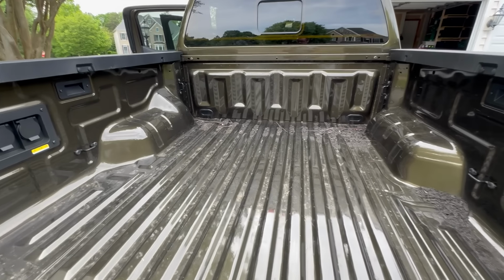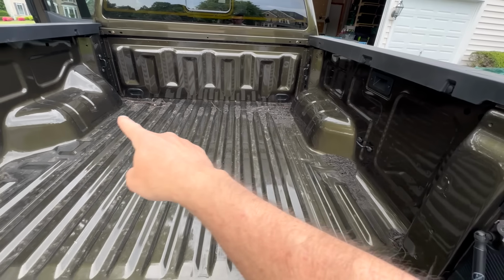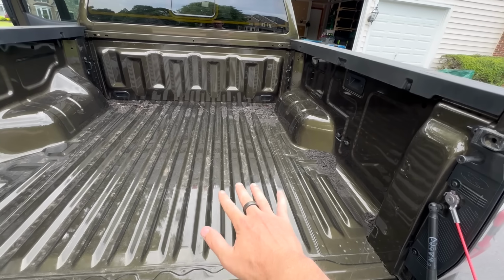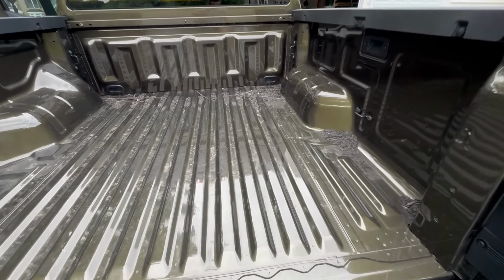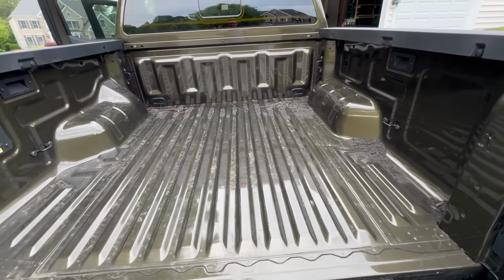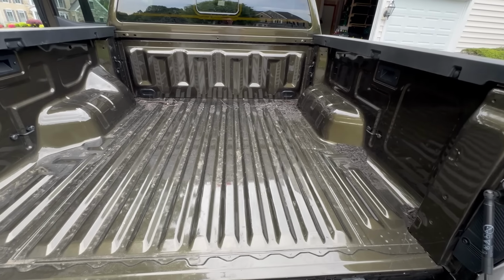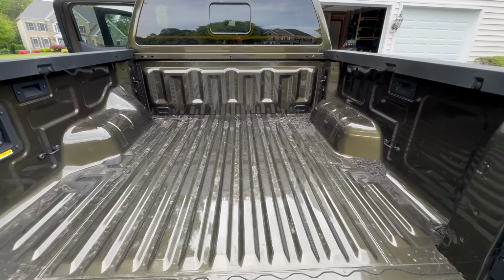So the bed of the truck, it's fantastic in the sense that it's more than 48 inches between the wheel wells, so you can slide a piece of plywood all the way in there on the bed the whole way, and it doesn't have to sit up on one of the wheel wells. I really like that, especially for drywall, because you cannot have drywall propped up. It'll break. Plywood you probably could, but it might warp a little bit.